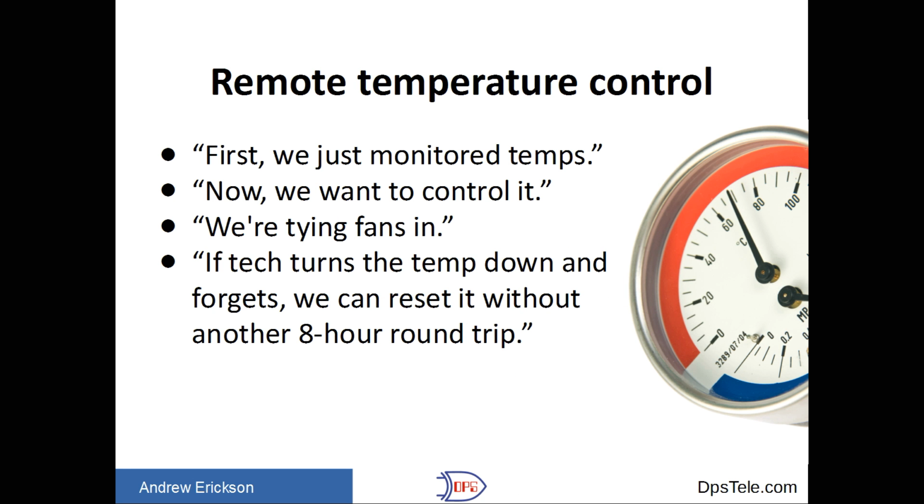I also talked to some clients about remote temperature control. This was a massive savings in terms of driving time and sending people out on truck rolls. When they first started monitoring, it was just temperatures. And then they got to a stage where they wanted to control it. And then they actually tied in fans where you'd have intake and exhaust to bring in cooler air to get some free cooling. And then the ultimate savings was due to technicians would go out to the site and they'd turn the temp all the way down because it was warm in the site. They wanted to cool it off, so they were going for human comfort. And then they'd come back.